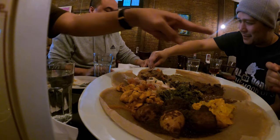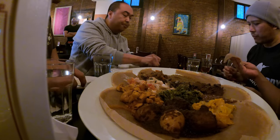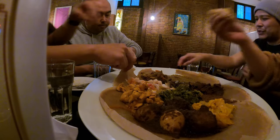Wait, how do you do this? We just grab it like that? Yeah. No, I'm using a spoon. I'm just going to grab it off. Oh, you're scooping it. Let me try the tilapia. You can actually use this, but it will be so dirty.